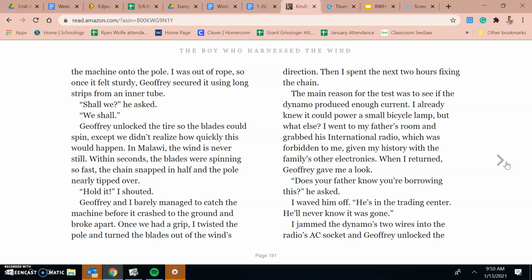Within seconds, the blades were spinning so fast the chain snapped in half and the pole nearly tipped over. "Hold it!" I shouted. Jeffrey and I barely managed to catch the machine before it crashed to the ground and broke apart. Once we had a grip, I twisted the pole and turned the blades out of the wind's direction. Then I spent the next 2 hours fixing the chain.